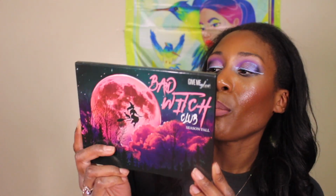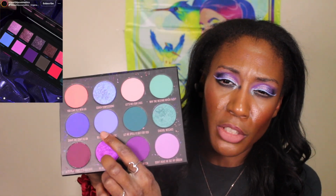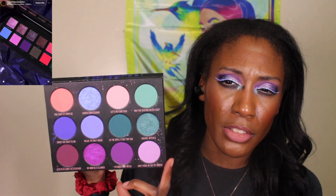So the last one is the one I feel like is a pretty spot on dupe for this palette, and this is the Give Me Glow Bad Witch Club palette. Now my friend was decluttering this from her collection, and I was telling her about this video and how I wanted to make it and how I felt like it was similar to something I already had. So that's when she decided to let me have it. This is what it looks like, and as you can see, it has that shade I was talking about exactly to the T. So it's definitely giving the same colors and vibes, and I was like, yes, give it to me, give it to me.